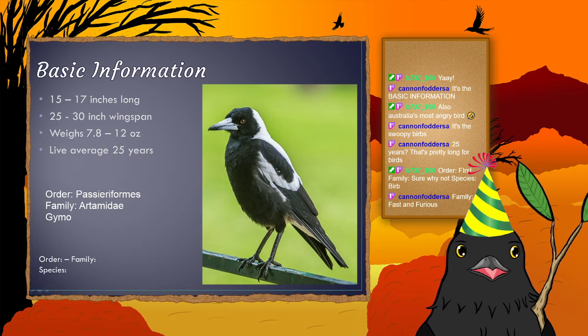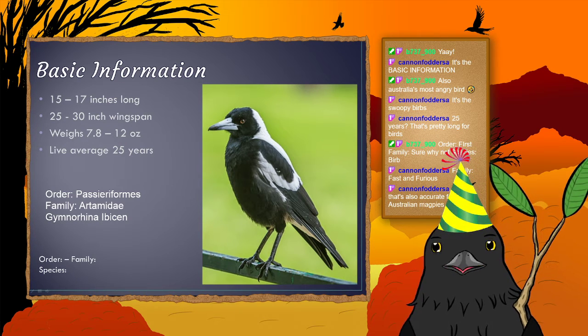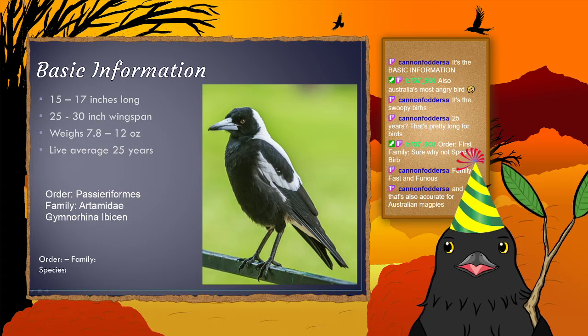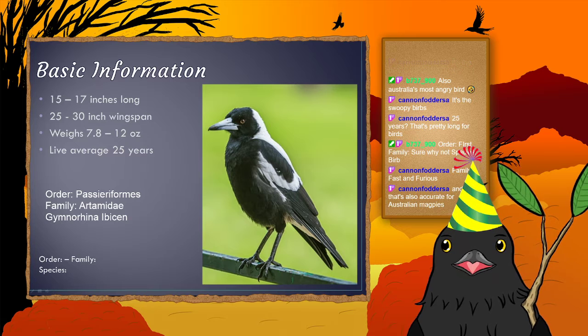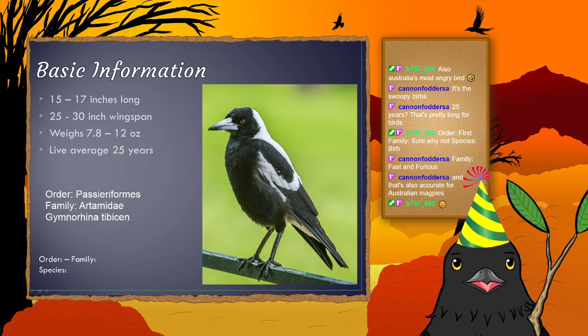And they're Gymnorhina tibicen? Wait a minute! The family is Artamidae, but they're a magpie! Doesn't that mean they're a corvid? What's going on here? That's right, folks. The Australian magpie is an imposter. They are not corvids. Nor are they even magpies. Oh my gosh. What is going on? They're not even magpies. That's right.